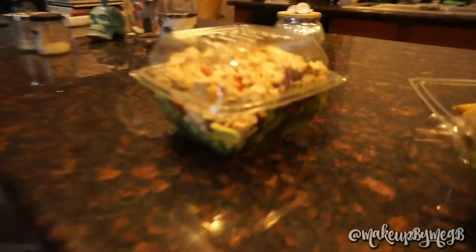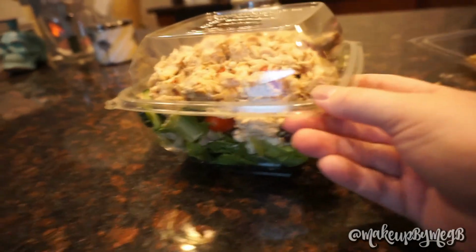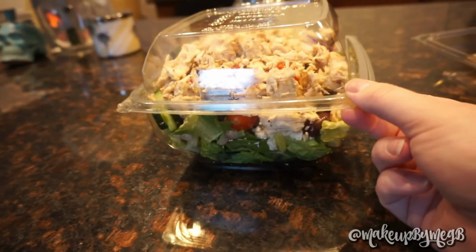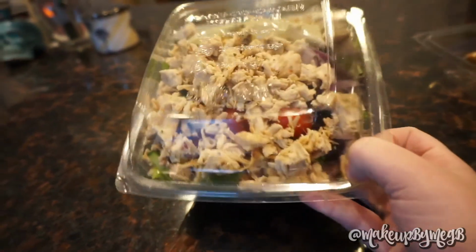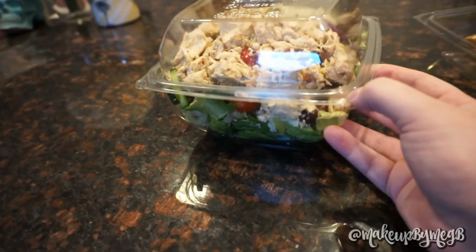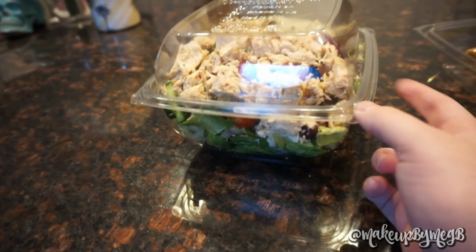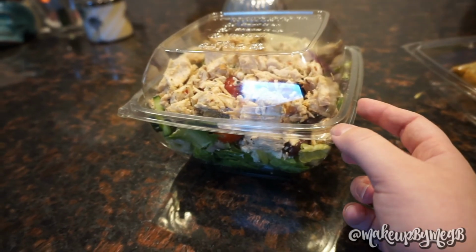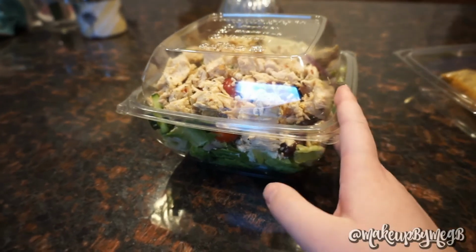But here are the salads. So this is my husband's salad. He wanted a Greek salad. I want to say their base salads start at $5.75, which is pretty inexpensive in my opinion, and he always likes extra protein. So I got extra chicken, and you can see that there is a lot extra that they gave, which is good because I think it was like $1.50 extra for more protein. So I still think it's worth the $7 or whatever it would be for his salad.